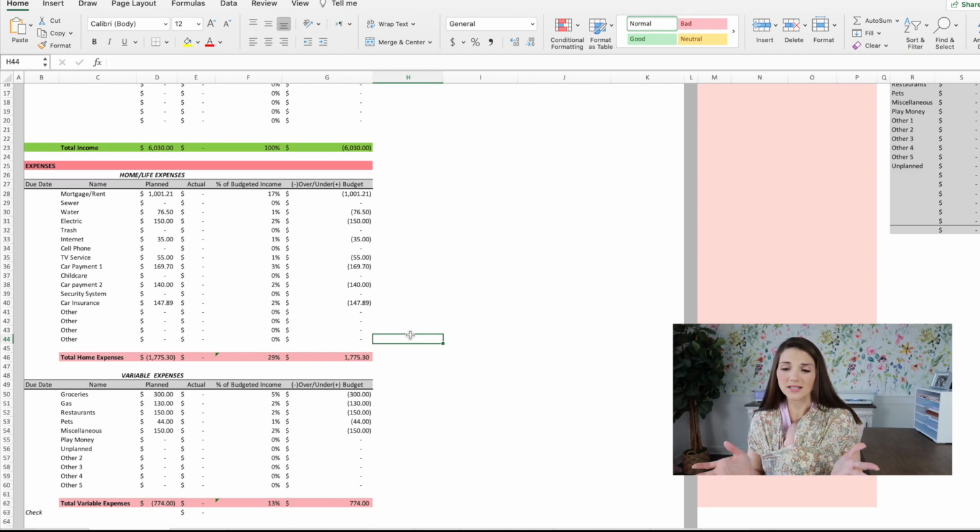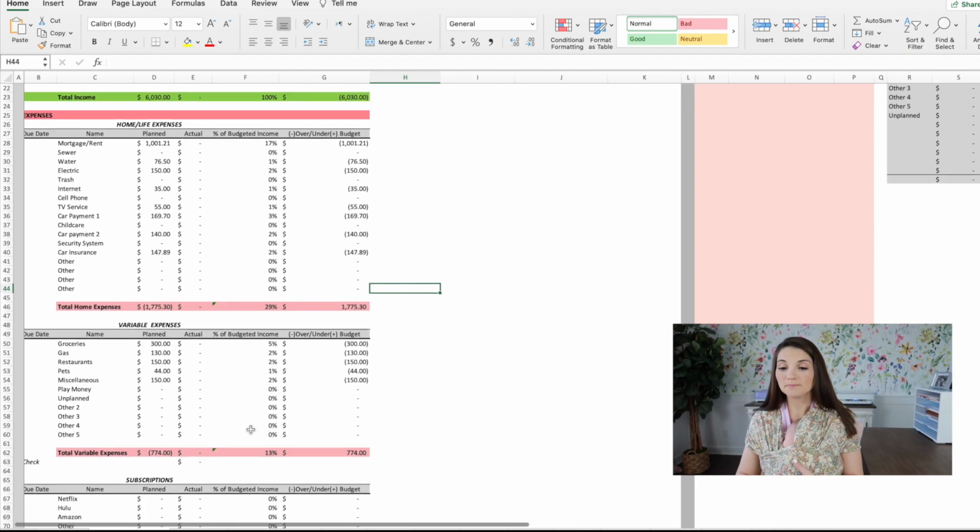So about $1,800 roughly in expenses. And this is roughly about 30% of our income that went to these expenses. So these were our needs. You guys know I like to break out my budget into our wants, our needs, and then debt or savings. So our needs were about 30% of our budget at this time.